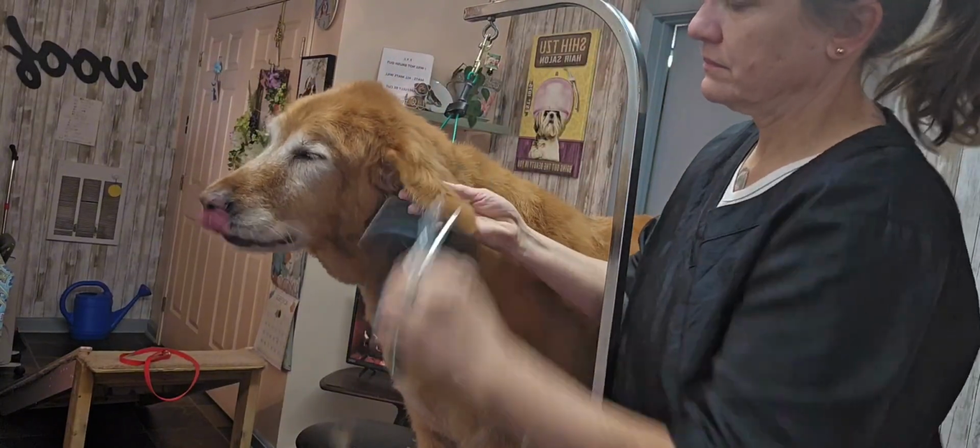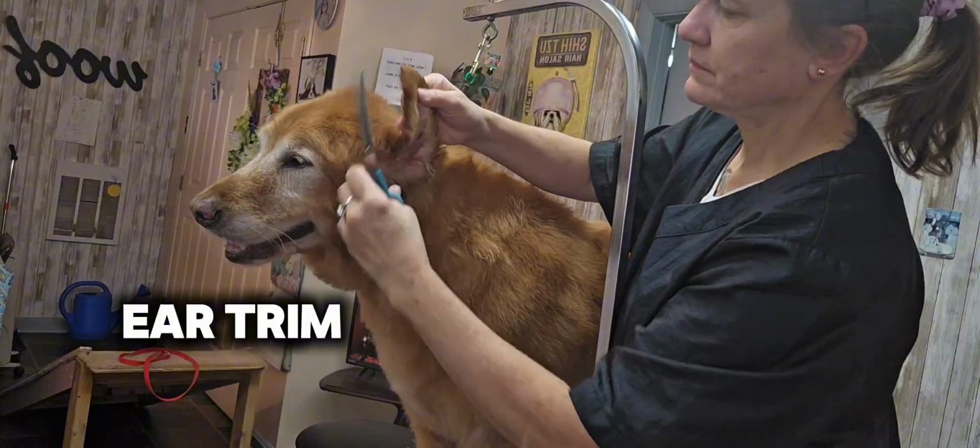Y'all like my pink scrunchie my daughter got me for my birthday? I just thought I'd mention that.